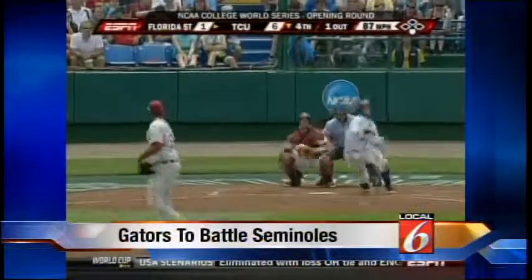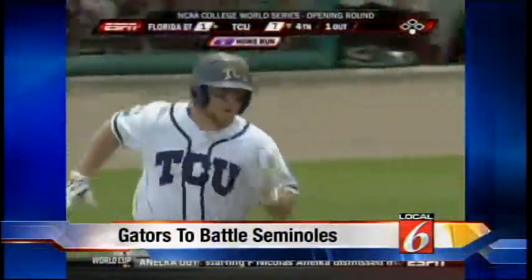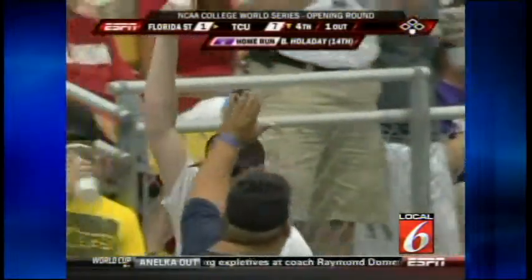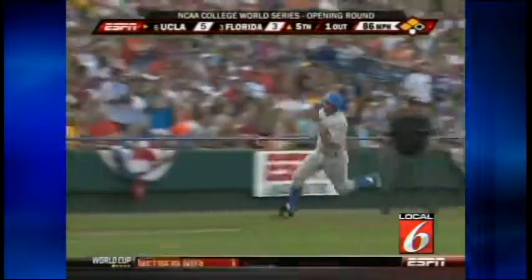College baseball, not a good day for Florida State and the Florida Gators yesterday in the opening round of the College World Series in Omaha. First up, the Noles were hammered by TCU. The Horned Frogs in control of this one the entire way. The Florida Gators did not fare any better, getting taken to task by the UCLA Bruins, despite the fact that the Gators are ranked as the 3rd best team in the nation.